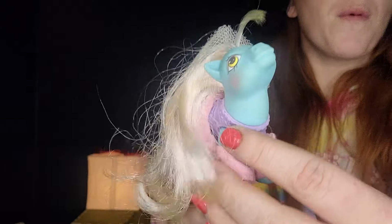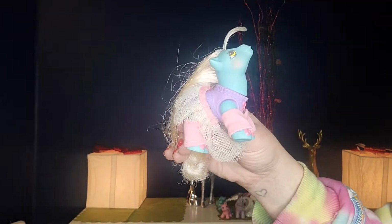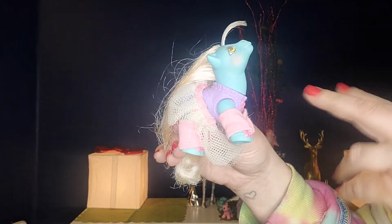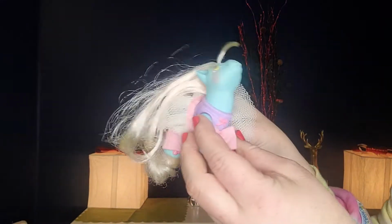Next up, we have a pretty baby ballerina pony. And the only reason I got this girl was because of the outfit, to be totally honest with you. I have the set for the dance studio. Actually, I have 2 of them, so one's for sale. Let me know. But I don't have any outfits for them, so I was like, hey, I gotta have some outfits before I put them on display, right?